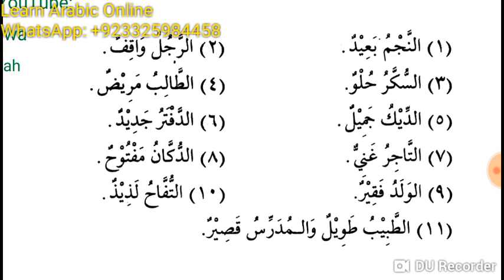At-tabibu tawilun wal-mudarrisu kasirun. Look, there is no tanween on tabib and no tanween on mudarris. We have dhamma on tabib and dhamma on mudarris. The doctor is tall and the teacher is short.